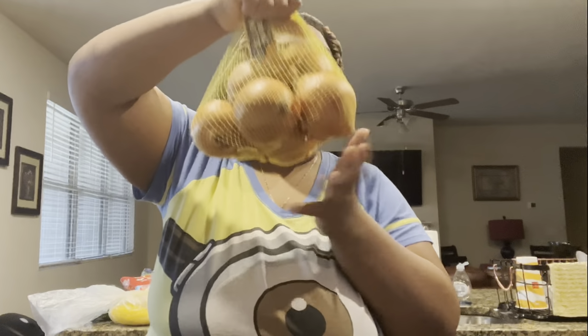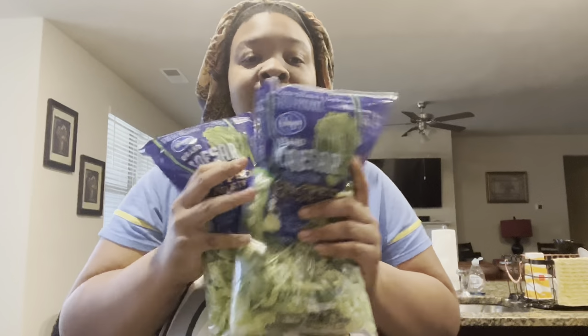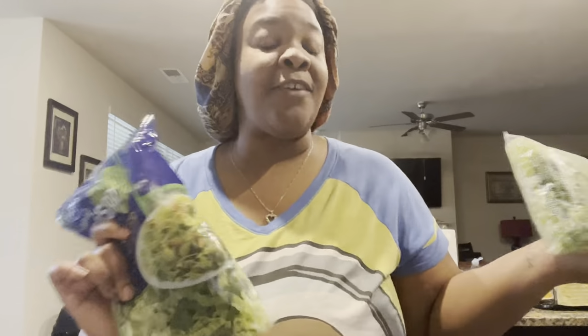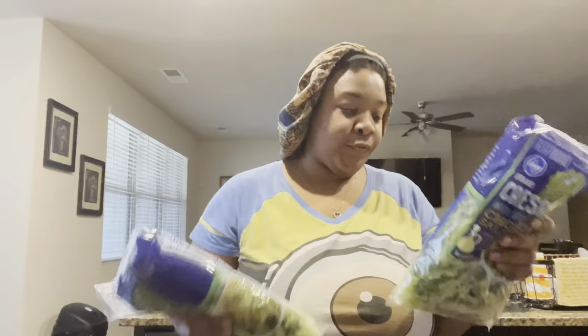I ran out of onions, so I got me a bag of yellow onions. They're essential, just like a bell pepper. I kind of cut them up and use them in everything for some extra flavor. And then also, I saw these Caesar salad kits on sale at Kroger, and I love Caesar salad. I've been craving a Caesar salad. So I was like, you know what? I'm gonna go on and get it. So I got 2 of them. And yeah, that's pretty much it on the fresh vegetables.